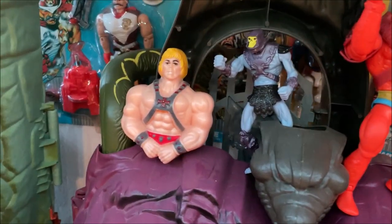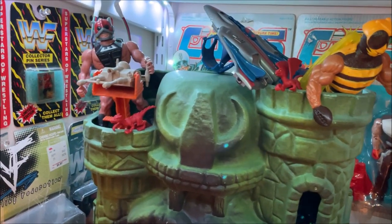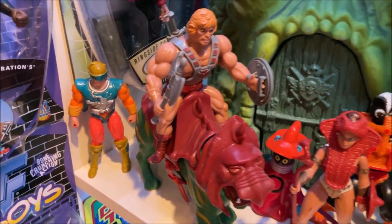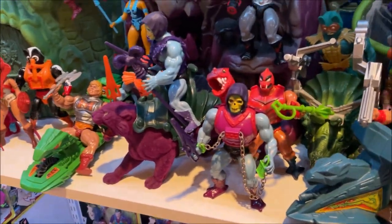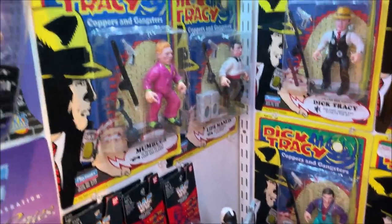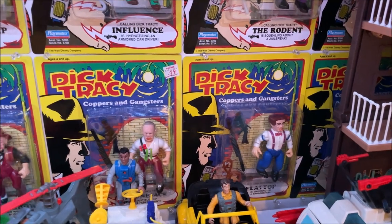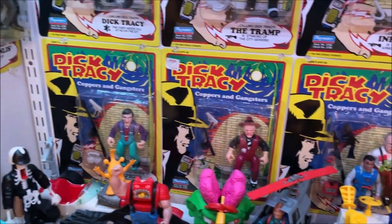There's a vintage He-Man nightlight, which is cool. Buzz Off, Castle Grayskull, Battle Cat, and He-Man. All the primary characters are on this shelf, and the other ones are on the other. And the last shelf on this line, we got a bunch of carded Dick Tracy, because again, they're really cheap. They're slowly inching up in price, but not terrible.